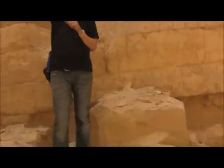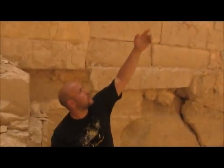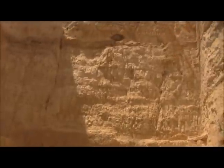And we can see, of course, the erosion of thousands of years, but if you look up there at these pieces, you can see how straight this surface used to be. That's right. And how can this be accomplished by any primitive tools?